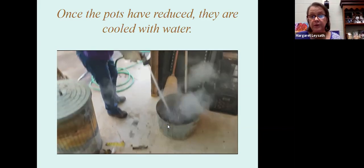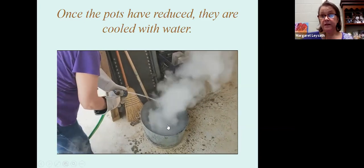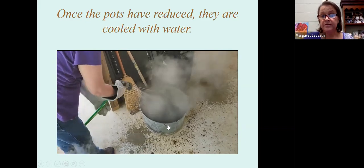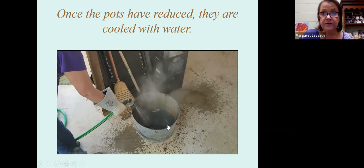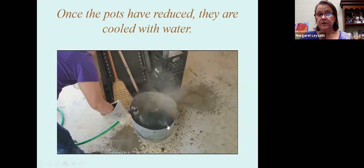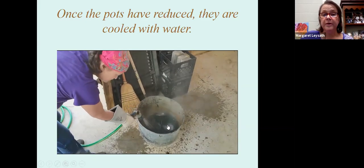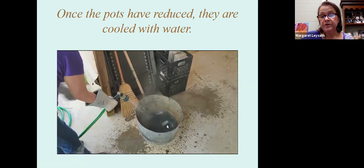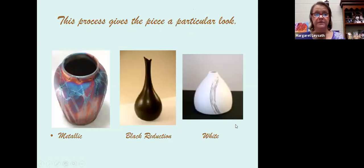Now what you're going to see when I start spraying is all of that steam. That is what happens, right? When water heats up, it turns to a gas, steam. And so now you can see that when the water hits these pots, it automatically turns to steam. Now there's quite a bit of thermal shock going on here. So you really have to make sure that your pots are nice and strong when you do a process like this.